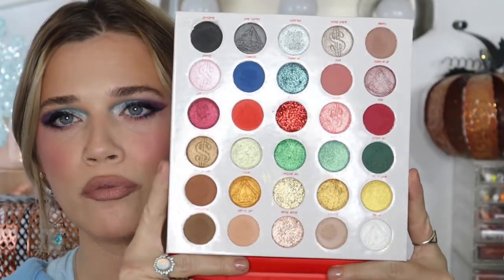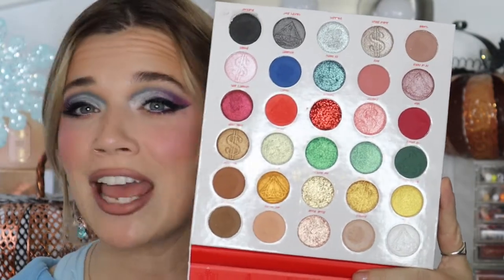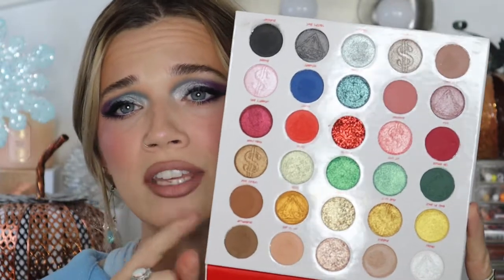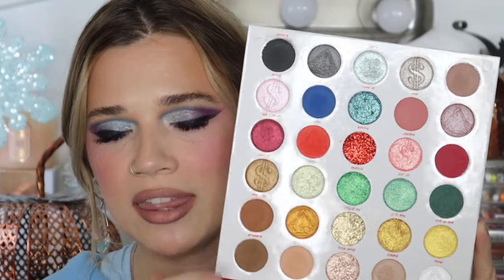This is the new BH Cosmetics Lit List palette. This is stunning. This is one of the most beautiful palettes. It has definitely jumped up into my top 5 to 10 favorite palettes. I love this palette so much. I am using the majority of these colors on my lid. I have all 3 of these blues. I have this purple right there. I have done 3 or 4 palettes. This is so inspiring. This makes me want to throw every single color onto my lids. It's absolutely stunning. I'm going to go ahead and swatch some of them.